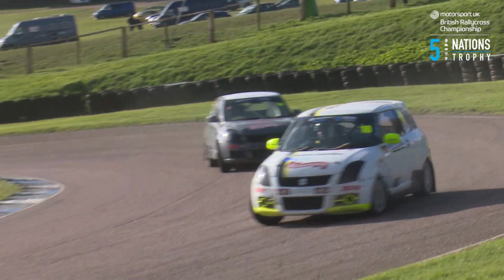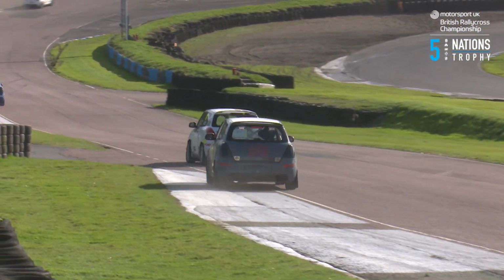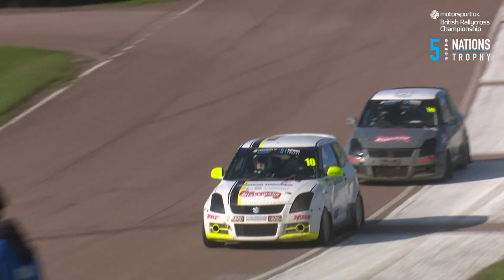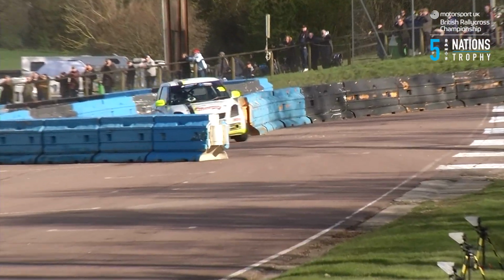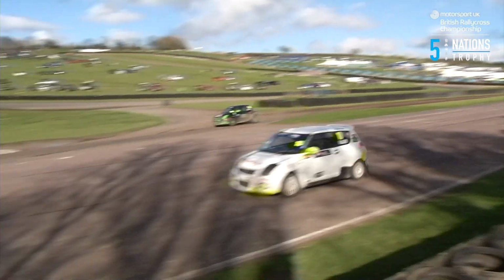A massive run wide then at North Bend. And McPherson surely looking down the barrel at a potential podium. Does he decide to take the Joker here, knowing that the car in front of him is slower? Well, it doesn't matter because McAlpin has decided to Joker himself. So McPherson has been given a bit of a freebie now, a bit of clear track to work with. And McAlpin for sure is running slow.